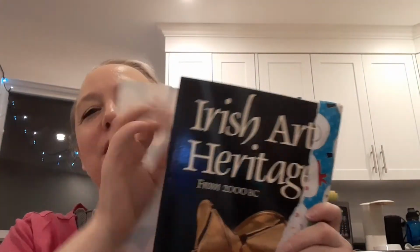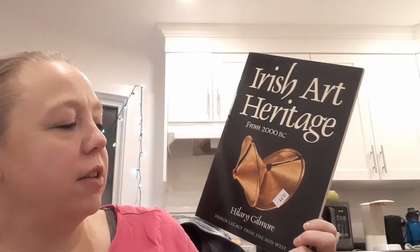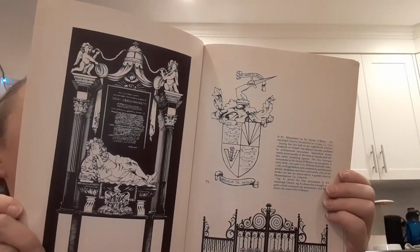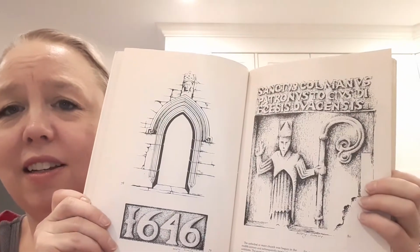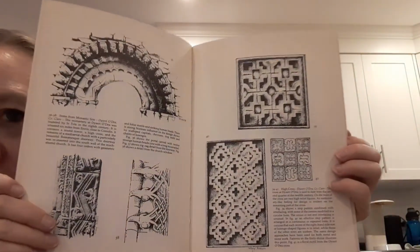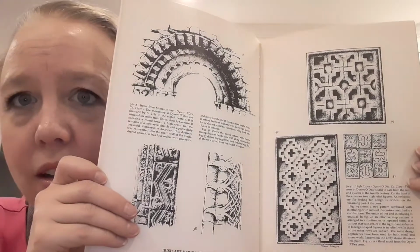Okay, let's keep this party going. So this one is skinny, but it is sort of oversized, so it counts. Oh, okay. I wasn't sure what these were. Okay, so Irish Art Heritage from 2000 BC by Hilary Gilmore. Design Legacy from the Midwest. So this is a non-fiction book about Irish art heritage, which is awesome. Yes. I love art books. Oh my god, look at those patterns. Yep. Good stuff. Can't wait to read that.